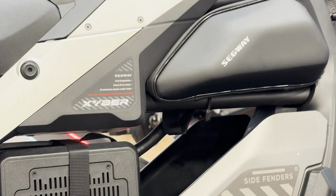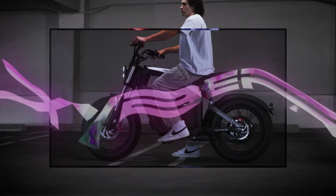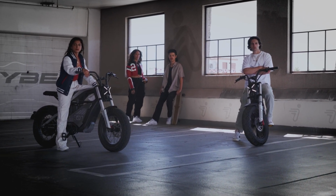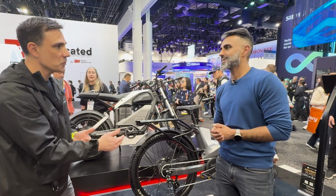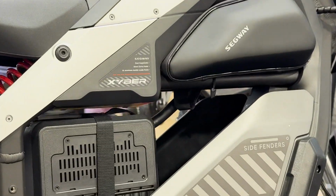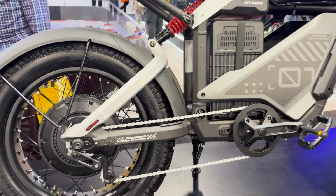First of all, it's the Xyber. This is called the Xyber. The Xyber is what we would call in-house a light electric vehicle. It blurs lines. It sits outside of categories, right? You want to have a bicycle, but you also want to have a moped. You want a product that has unbelievable power, unbelievable torque, 112 miles of range. That's what this product is. So it really sits in between. And what that means is that it's not designated specifically as a bicycle. It's like a hybrid.